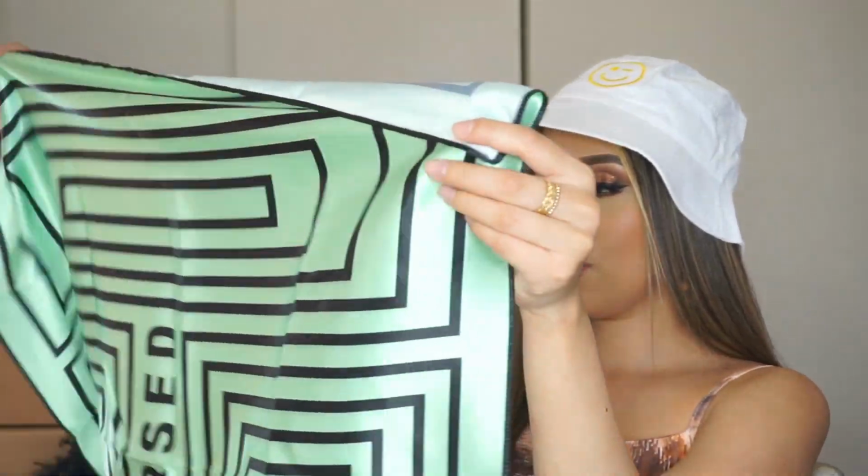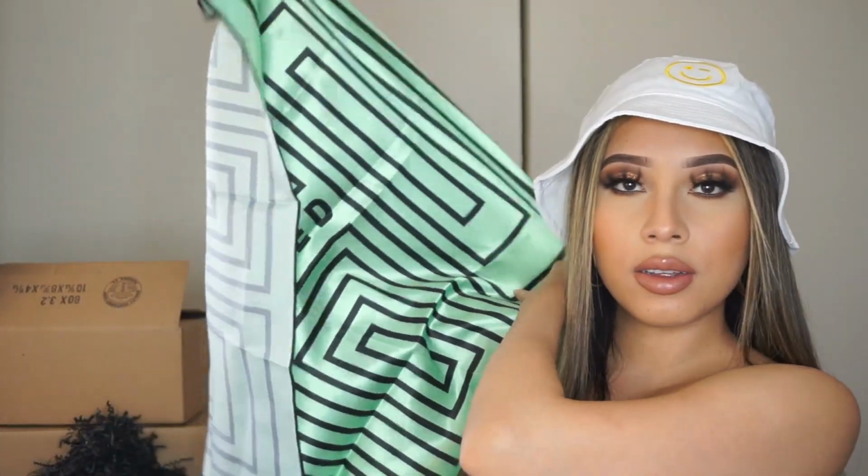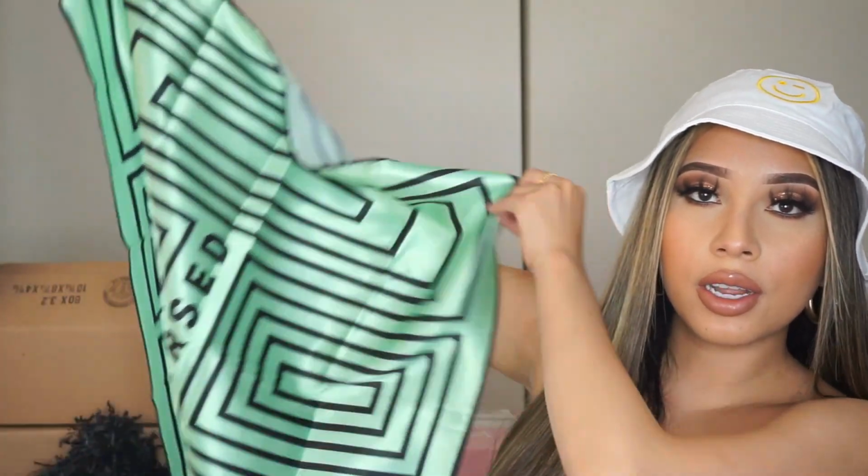I still have the bucket hat on. Oh, what is this? Like a scarf? Or like a bandana? This one is so pretty. I love the color. I could even wear it like a top. Ooh, that would look so nice actually. So I'm gonna put that right there.